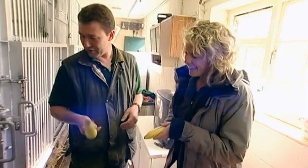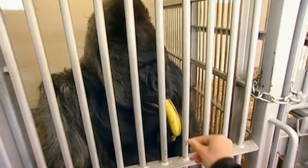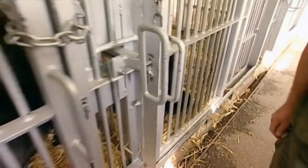Well, it's very, very nice to see you again. There you are, old fella. And Samba has taken hers. Mark, thank you very, very much. Always a treat, and just lovely to see them looking great. Thank you, no problem.